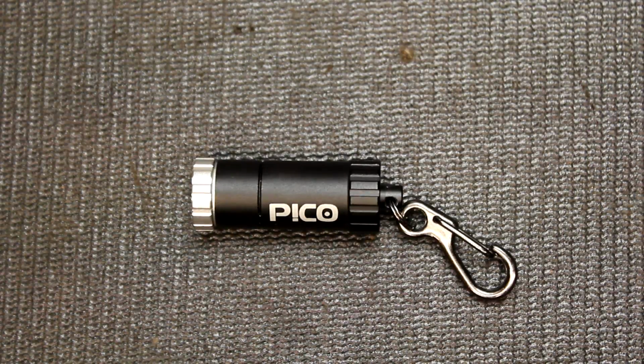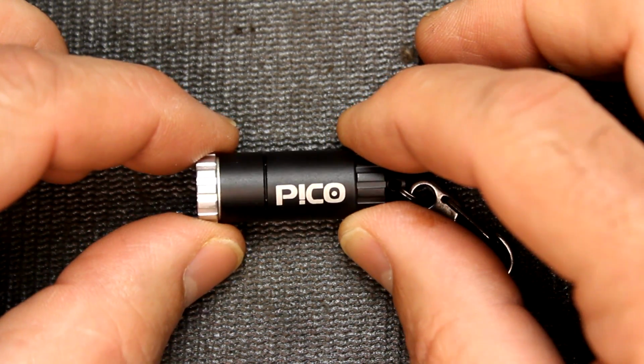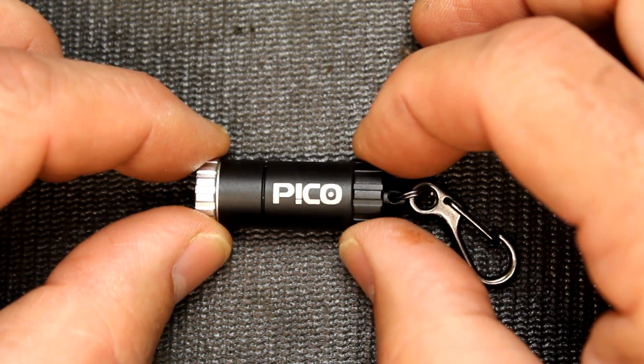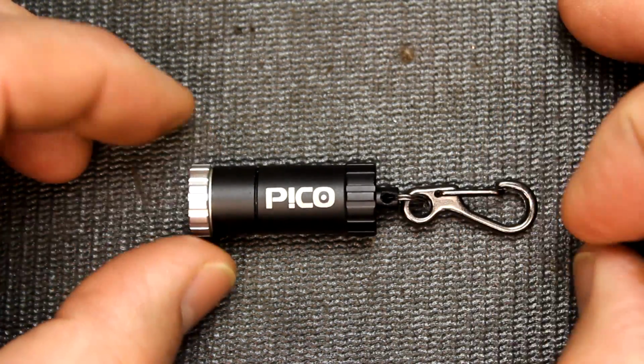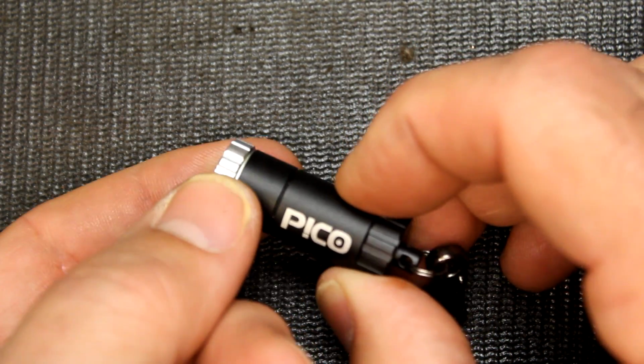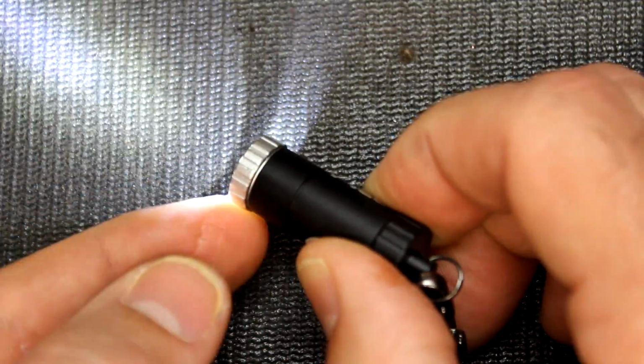So we're going to start out with the most reasonably priced, and the Pico is it. This is less than 1 ounce. It's 1.5 inches in length. It's less than a 1/2 inch in diameter. It does have a little carabiner, and it's made of aluminum. It does have a little twist right here that you turn it on and off with a nice knurling.